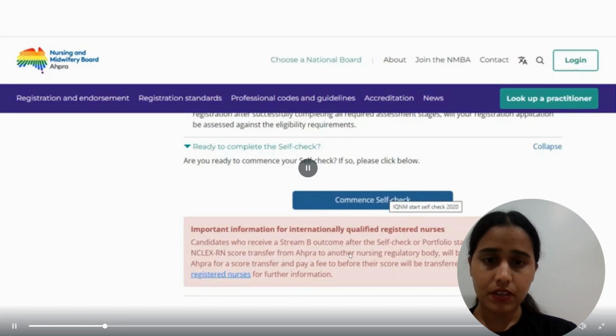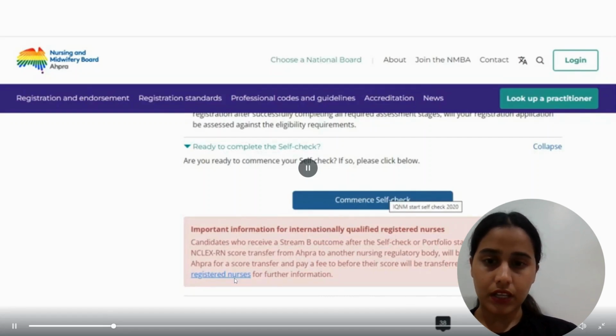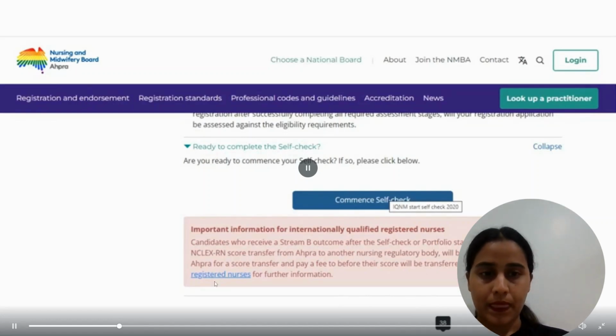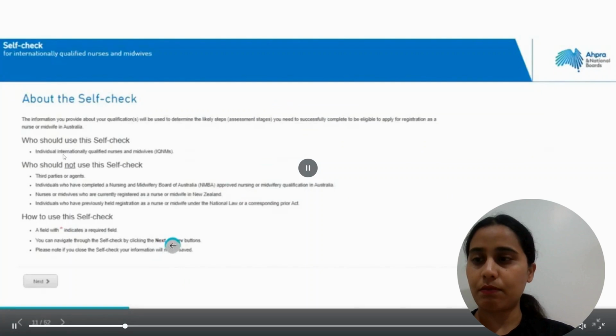So regarding the streams, who will receive stream B. After the self-check portfolio stage, those who request an NCLEX-RN score need to transfer their score to another regulatory body if they started with AHPRA, and they are required to pay the fees if they want to transfer their score to another regulatory body. So here is the information. You can click on the link for information for registered nurses and read the whole information. So we will click on comments, then this page will appear.